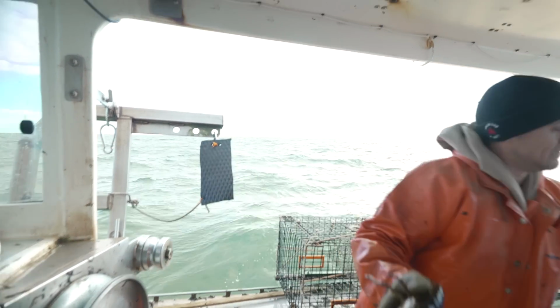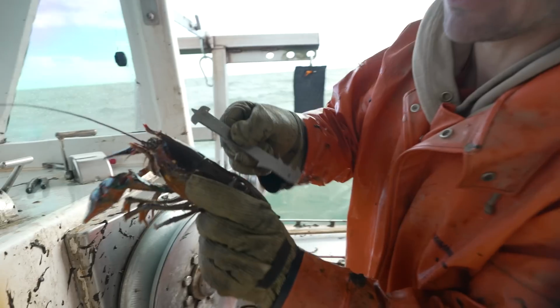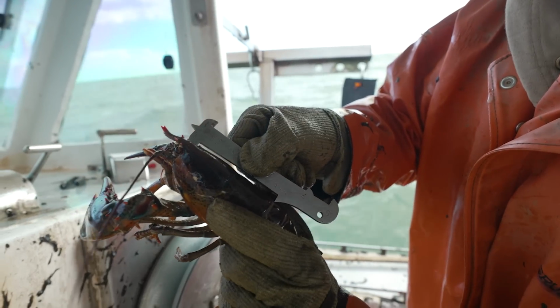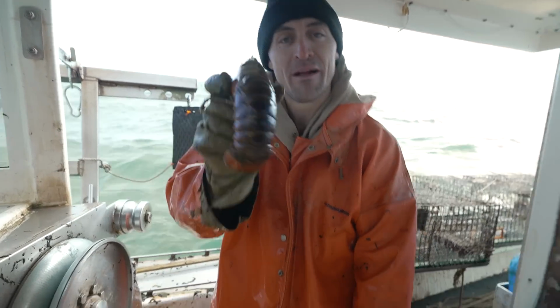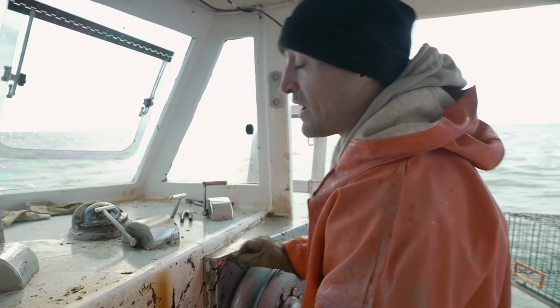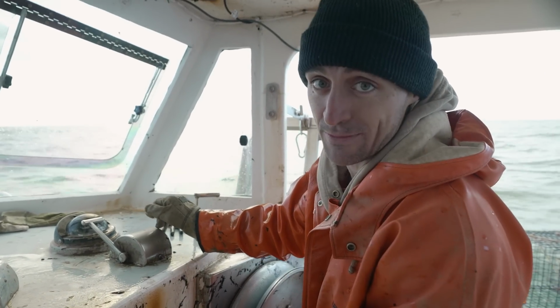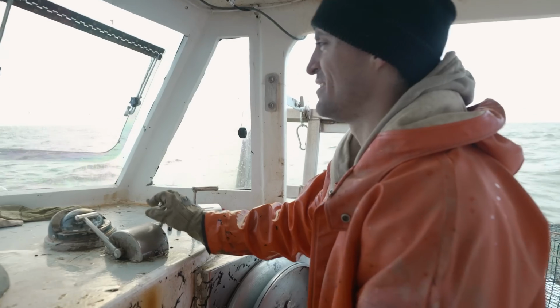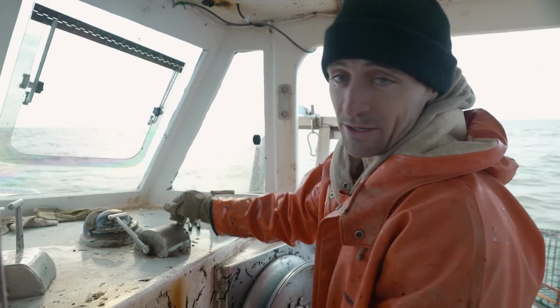Here's a short one. Show you how the short side of the measure works. That's 3 1/4. Goes down over its back. That one's going to go back to grow up. Catch him next year. We got 125 traps left to haul. Then we got to load the ones on that have no runners on them, that the boars cleaned all off. We're going to bring those home with us and do some maintenance on them.